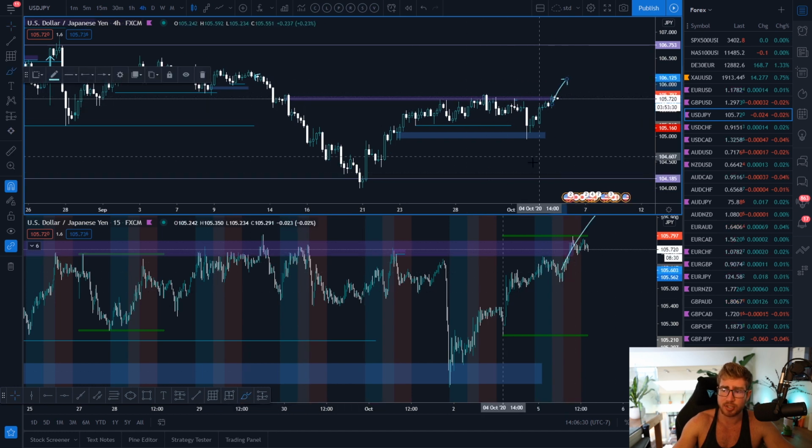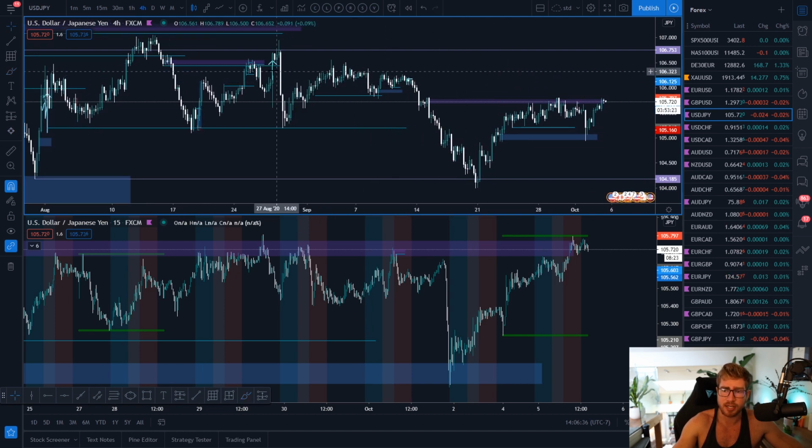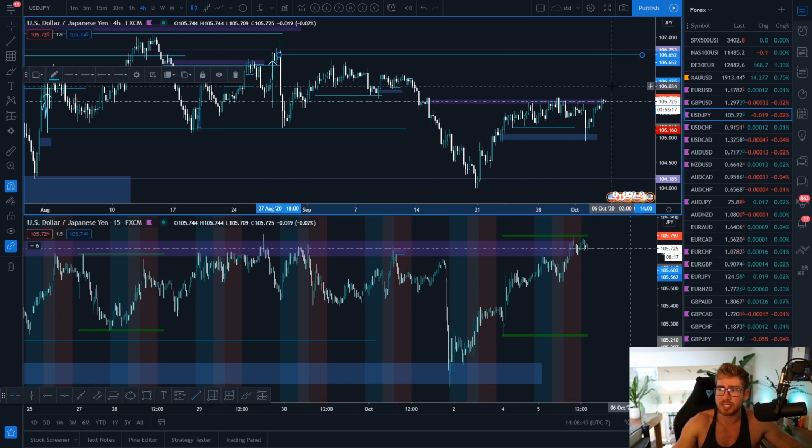So the dollar is going to be quite bullish is what we're thinking going into the start of the week here. And again, we're going to be kind of targeting these areas, and there is actually a level that we'd be interested in way up here, right around the 107 area.